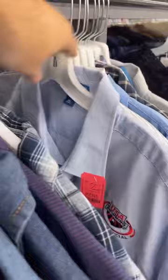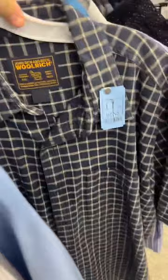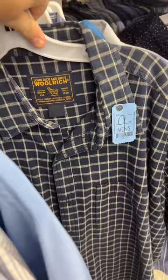But as you can see, I pass by a ton of great brands. Like for example, this Woolrich is only $5. You could probably sell this Woolrich for like $20, $25 and still make money. But for me and what I'm looking for, it doesn't fit my business model. So that's why I don't pick it up.